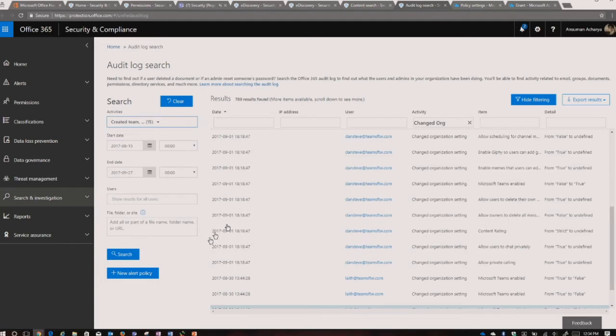So let's look at how this works. There is a start and end date, which is the start and end date of my search for these events. And if I want, I can filter to specific users, because every activity or event is performed by a user in Microsoft Teams. So if you want to look for a particular user that you're searching for, you can use this filter.